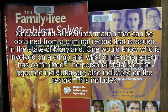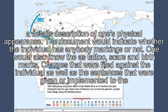One can find a lot of information that can be obtained from a criminal record that is issued in the state of Maryland. One would know who is involved in a crime and what crimes the person has committed. The personal details of the reported individual are also indicated on the record. This includes a detailed description of one's physical appearance. The document would indicate whether the individual has any body markings or not. One would also know of tattoos, scars, and birthmarks.